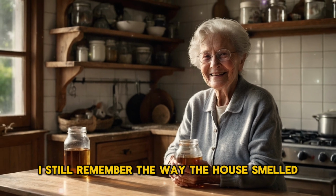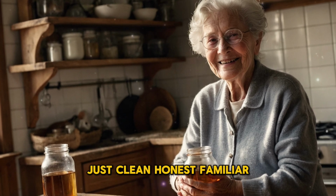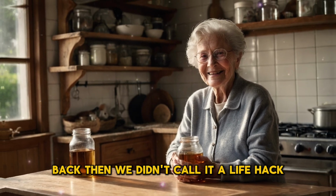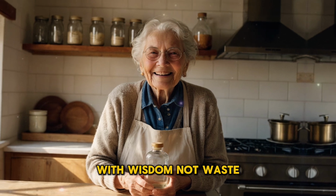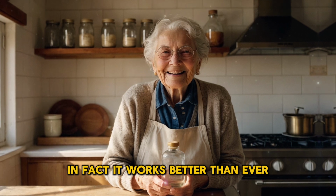I still remember the way the house smelled after she cleaned. Not like lemon-scented chemicals or fake pine. Just clean. Honest, familiar. Back then, we didn't call it a life hack. It was just the way things were done, with wisdom, not waste. And today, that same wisdom still works. In fact, it works better than ever.